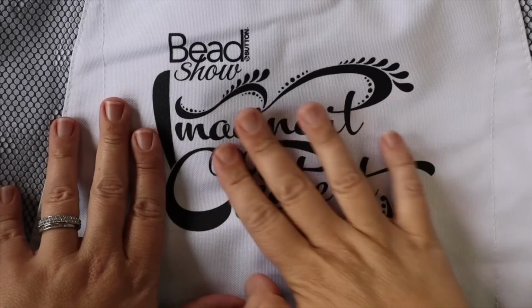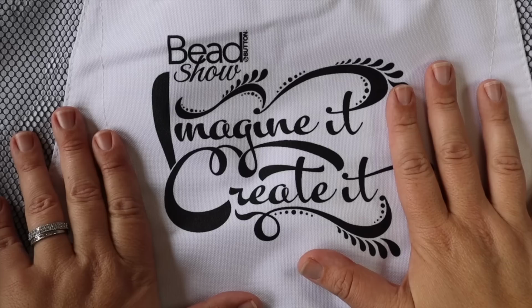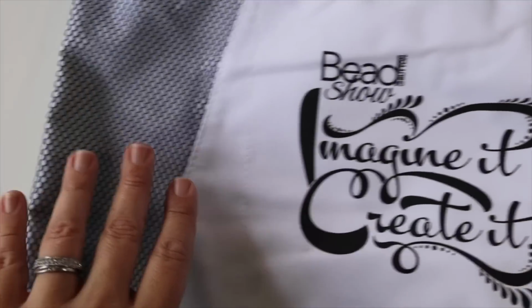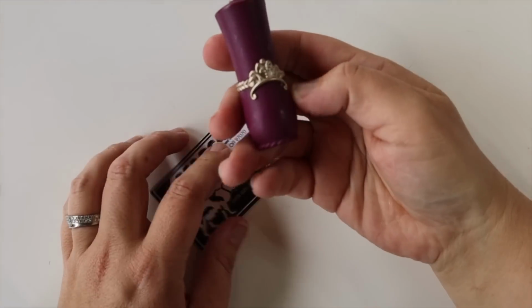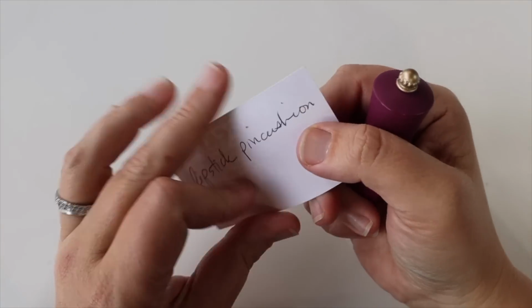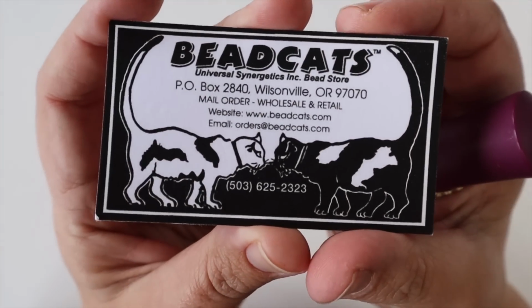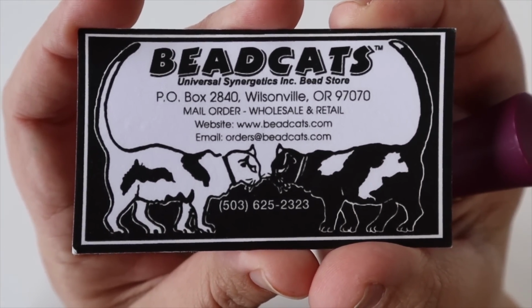Okay, so here was this year's logo for our bags that they gave us when we went to the show. And they gave us a really, really nice bag this year. The first thing that I got was this fun, the lady called it a lipstick pincushion. And I got this from Bead Cats. And here is their information.